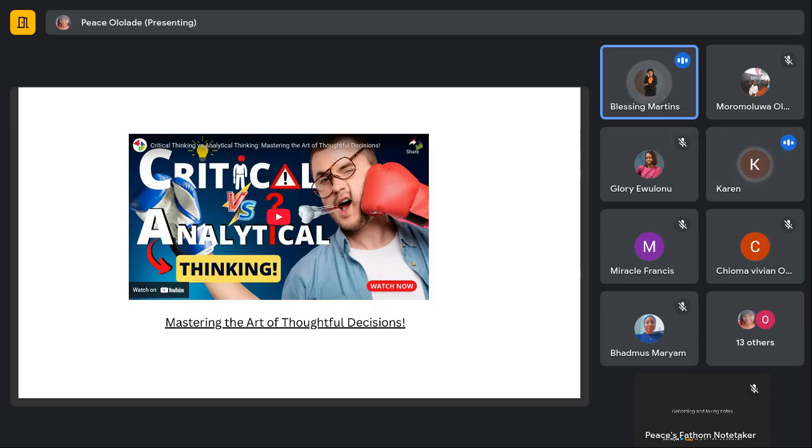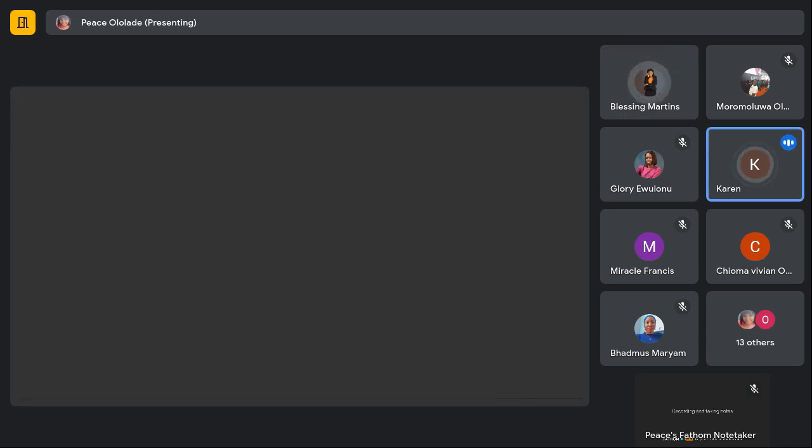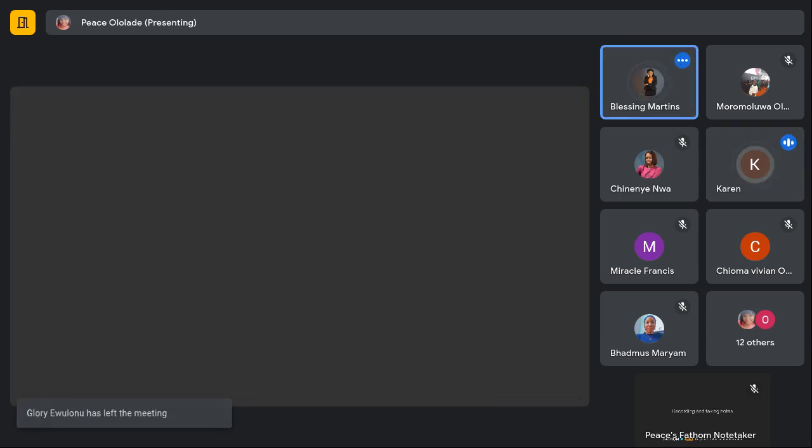So we can take our time, and we don't have time to go through all this. Next slide, please. Okay, so just like we did the first time, we're going to quickly do this. So we said, what words will you use to describe effective problem solving?